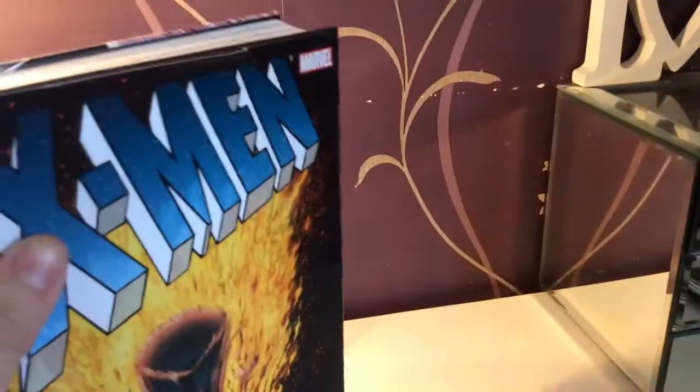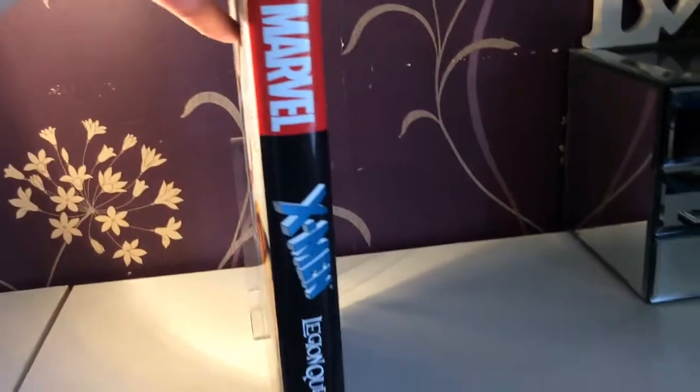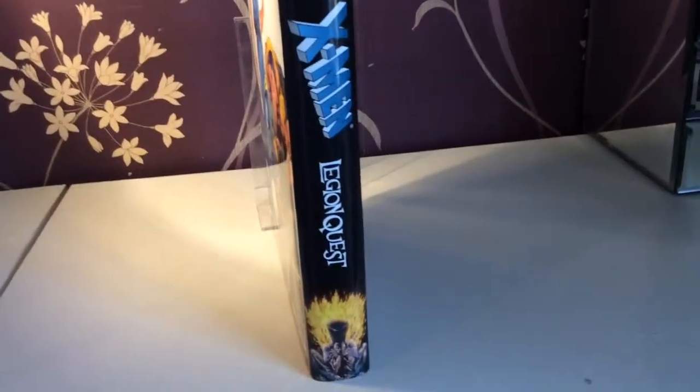Also, I put it in my little stand today, because I seem to be struggling to keep it standing up, which is a little bit of a shame. But there's the side.